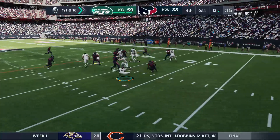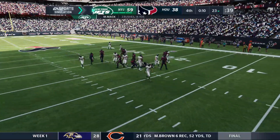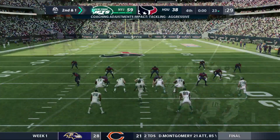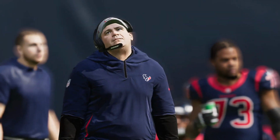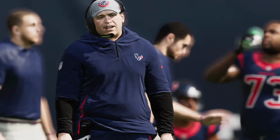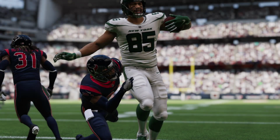On first down, they'll start out with Mack. And good yardage as he gets this one up to about the 23. A nice run there, 9 yards, and it'll be second down. And there we saw one of the downsides of blitzing during a run down, because sometimes you get out of your gaps. You don't fit the run quite as well because you're headed towards the ball carrier with abandon. So it's a victory here for the New York Jets.